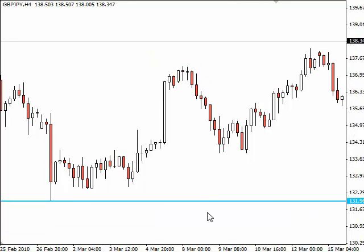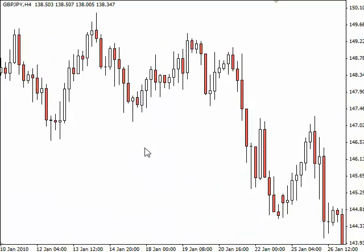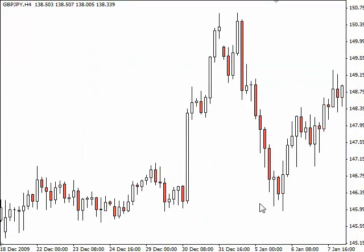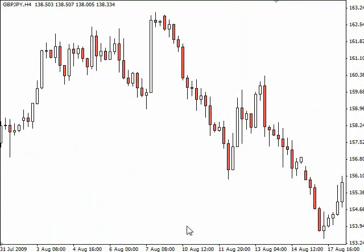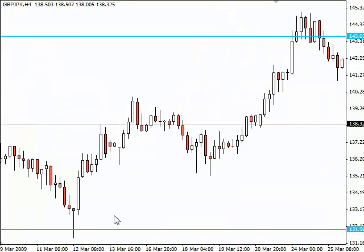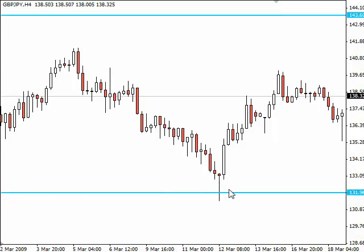Now let's look at this line that I placed at the bottom, 131.96, so roughly 132.00. We'll scroll back. Okay. Need to scroll back a little further for this one. Here we go. Alright, this is the first attempt we see recently of it trying to break the line.